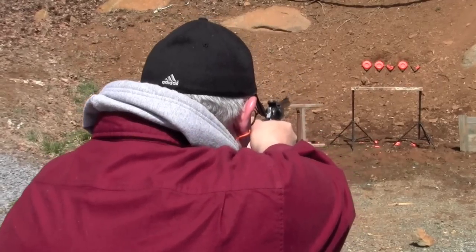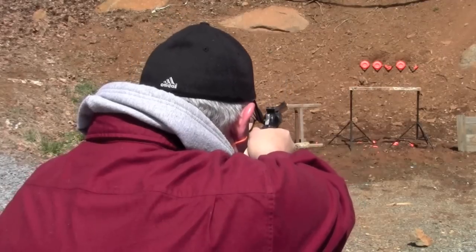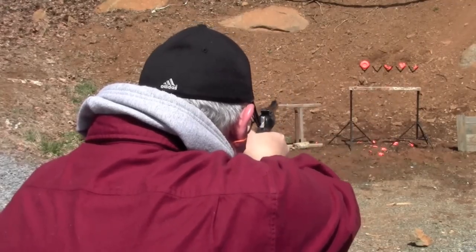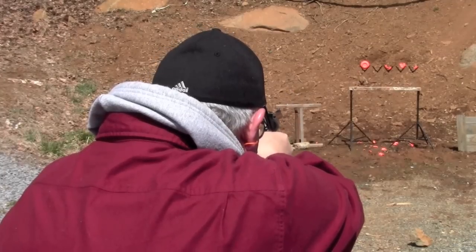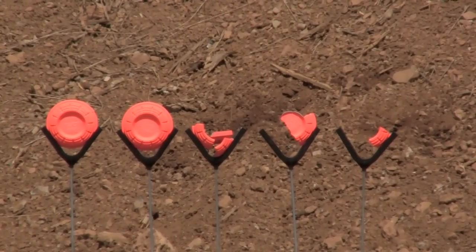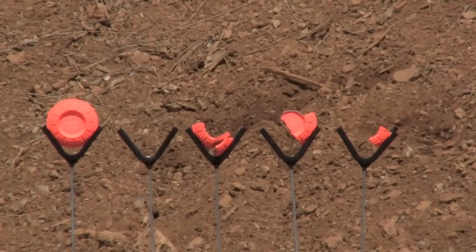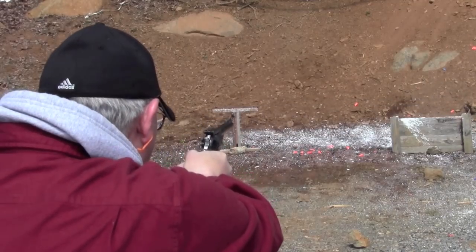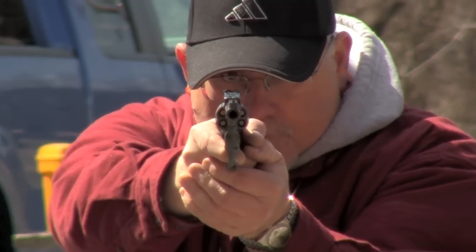Shooting a little bit high. I'm gonna load up again, come back and pick up those last few, because now I think I know where to point it. Well, I got them all. I had to aim quite a bit lower though. And we'll finish up with the bad guy's view of the Ruger Security 6.